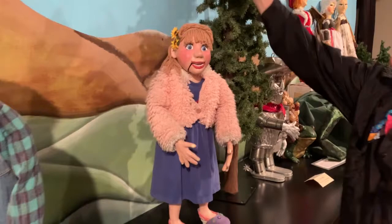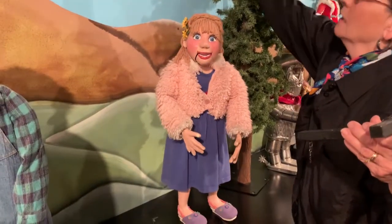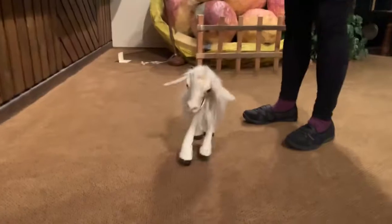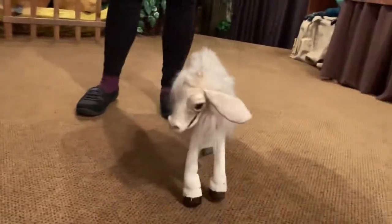Hi, how are you? She can move her head back and forth as she's thinking, and she could walk. And then we have our goat. Our goat is kind of fun because it would only take 2 strings to make him work. But we wanted to give him a little more character.